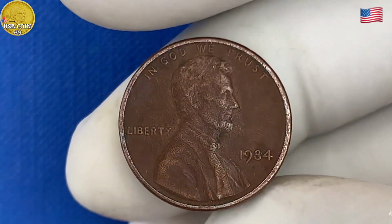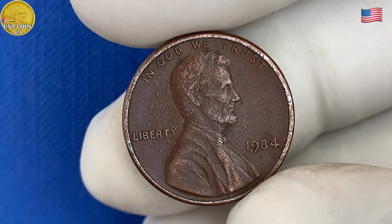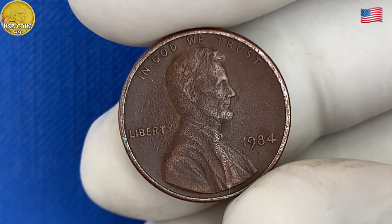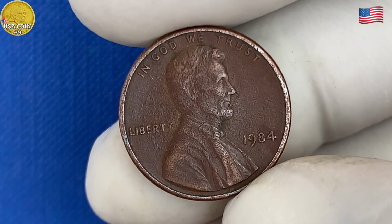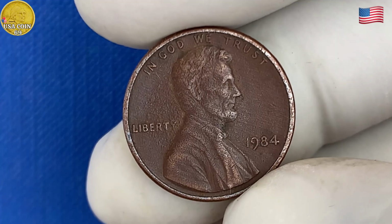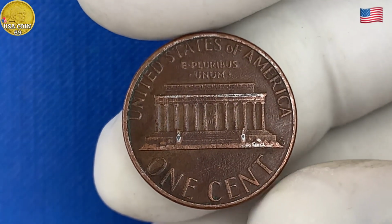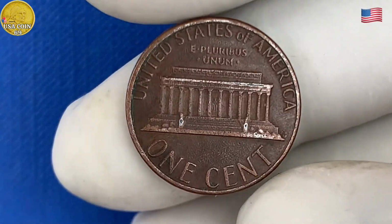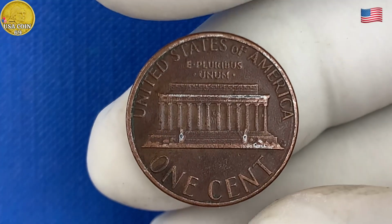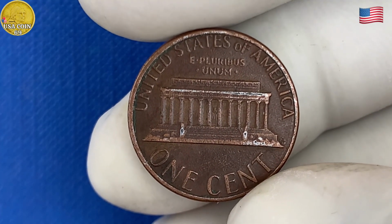This is where things get interesting. A double die error happens when the die that stamps the design onto the penny shifts or misaligns during the minting process. This creates a subtle doubling effect in the coin's design. In the case of the 1984 Lincoln penny, this error typically affects the date or the lettering on the coin, such as the word Liberty or the phrase "In God We Trust." When this doubling is visible and pronounced, it transforms a simple penny into a highly prized collectible.